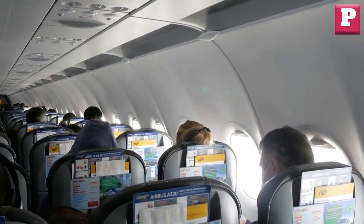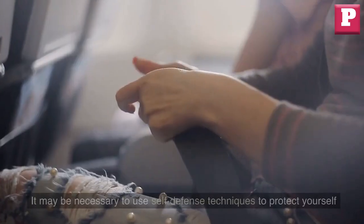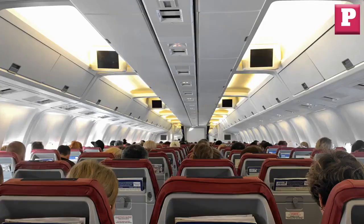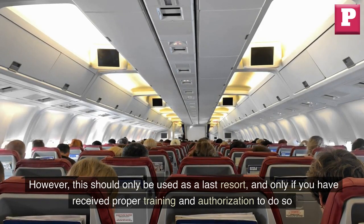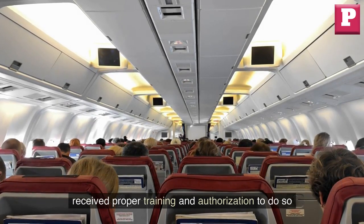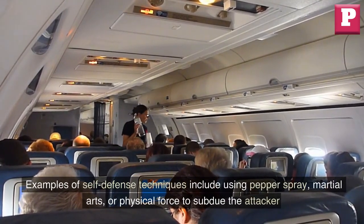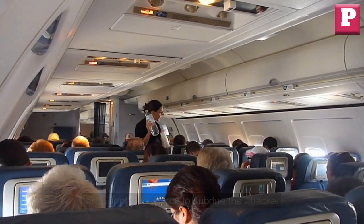In rare cases where the unruly passenger poses an immediate threat to your safety or the safety of others, it may be necessary to use self-defense techniques to protect yourself. However, this should only be used as a last resort, and only if you have received proper training and authorization to do so. Examples of self-defense techniques include using pepper spray, martial arts, or physical force to subdue the attacker.